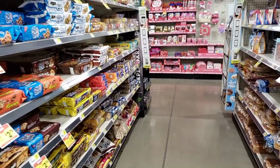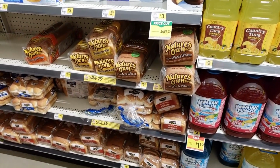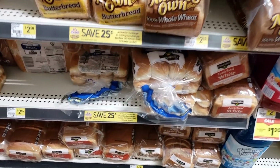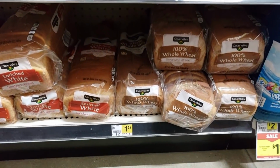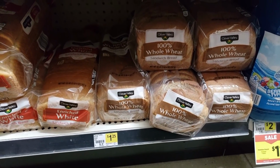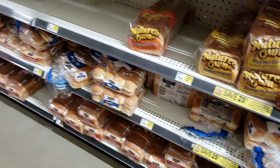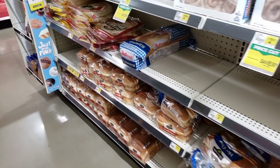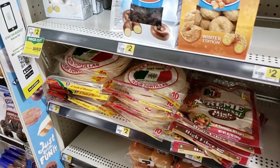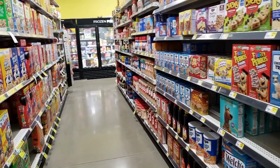So after the cookies on the one side, they actually have bread. Lots of different kinds of bread, even 100% whole wheat, which is what I try to buy most of the time. They have their own brand of it. $1.25 is not bad for a loaf of bread. They have, like I said, the loaves. They have buns, hot dog, hamburger buns. They even have tortillas. So right here, that kind of impressed me that they had all this stuff here at the store. And then the next aisle is the breakfast stuff.